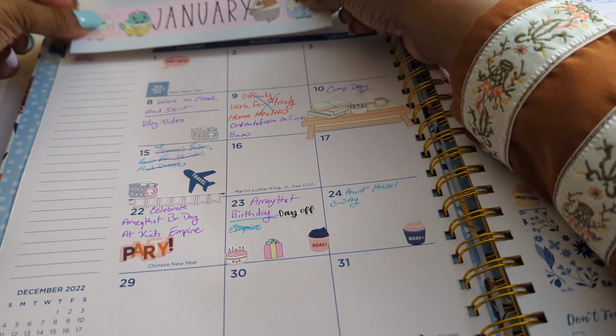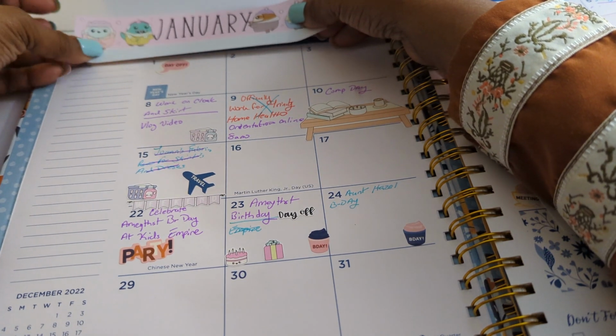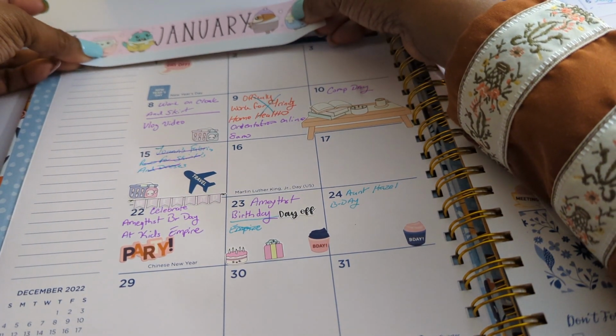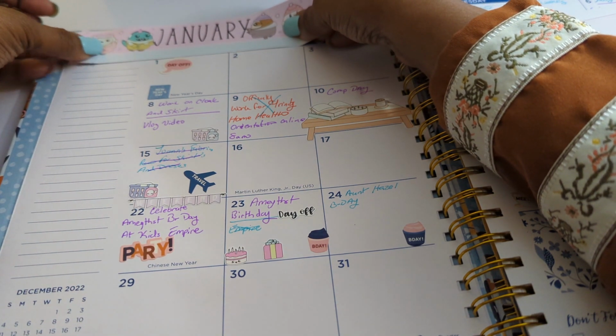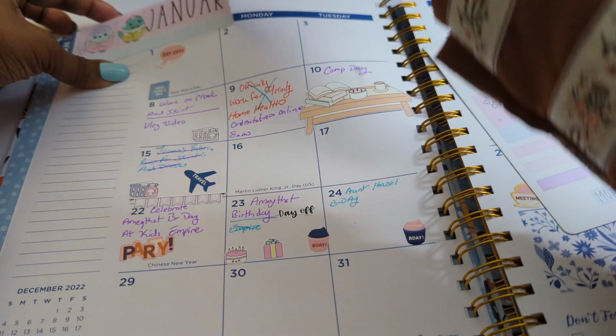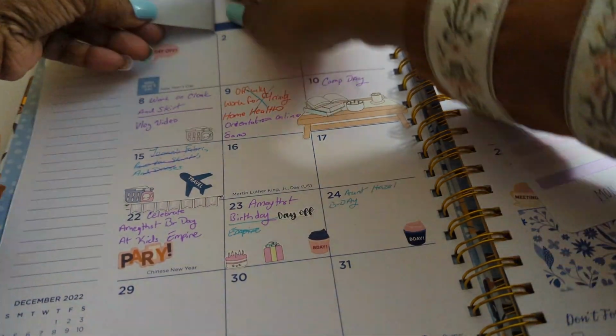So that's got to go right on top of here. And I love this because I can just adjust it if I need to. But let's see if I can get it right on how I want it. And I like these because you can peel and restick if you take your time.